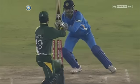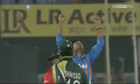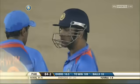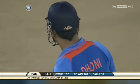The second opener going now, this time advancing down the pitch, going for the big hit. Pakistan know that they need to score at 10 runs and over. The required rate, bigger pardon, 11 runs and over. So they need sixes and boundaries, missing the ball, and Dhoni completing the stumping. So the man with the golden arm strikes again.